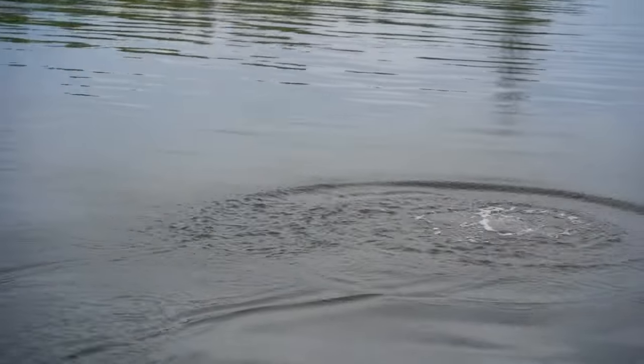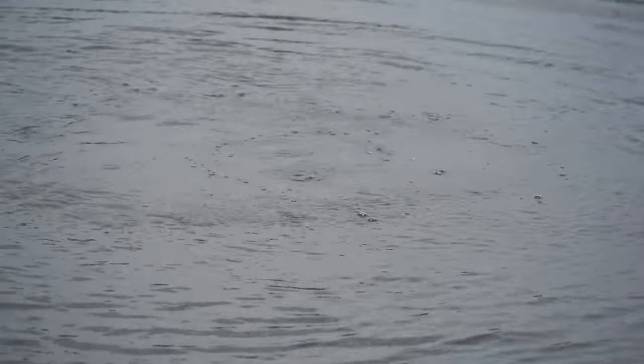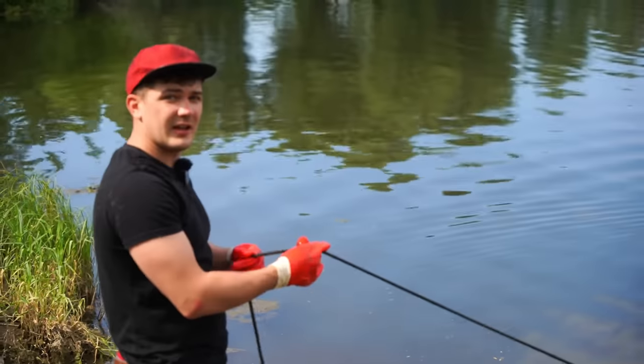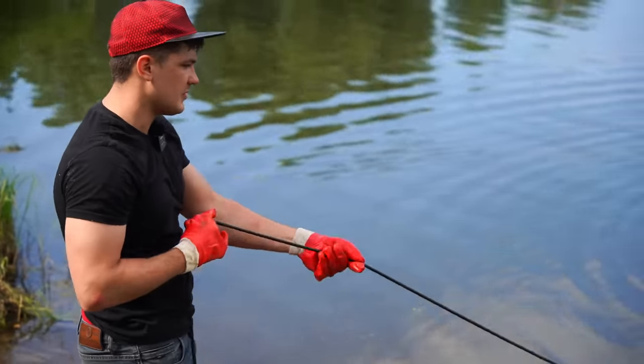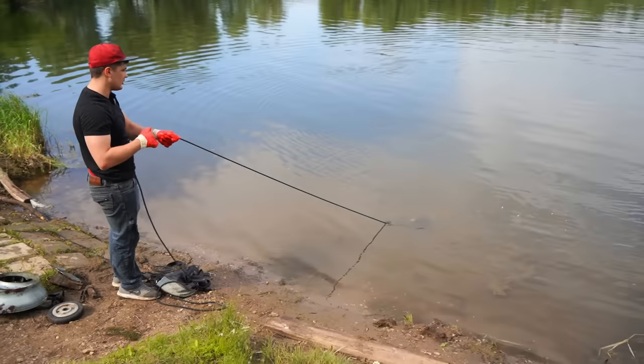So I'm gonna throw right there. You know, it looks close to this edge, but I think the depth is quite big right there. So I think there could be a small airplane. So maybe that's true, but I'm still not completely sure.